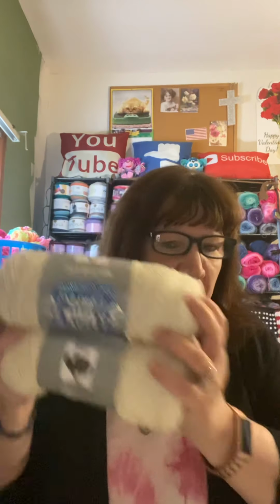And it is 97% acrylic, 3% metallic polyester, 5 ounces, 252 yards. It's nice and soft. So I got the metallic.